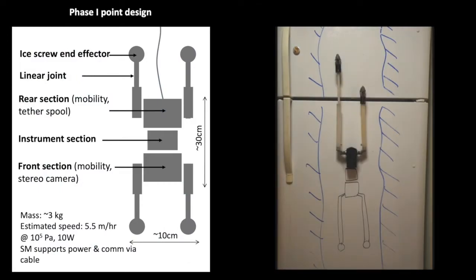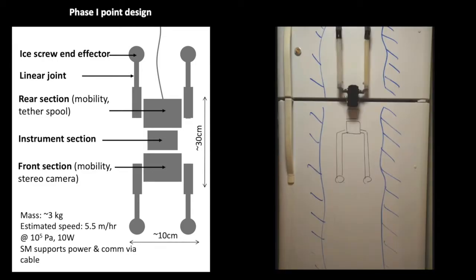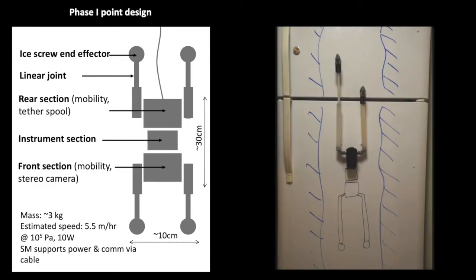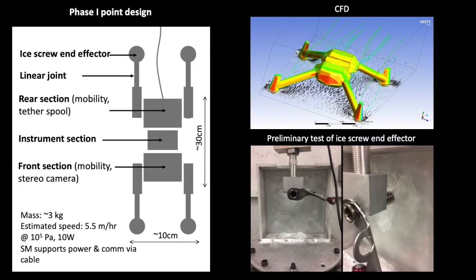We then developed a point design of DM, which might not be the best design, but a reasonable one guided by JPL experts. We evaluated the feasibility of a 3-kilometer descent into the vent using this point design against the 2 eruption scenarios through computational fluid dynamics simulation, finite element analysis, and preliminary experiments in an ice chamber.